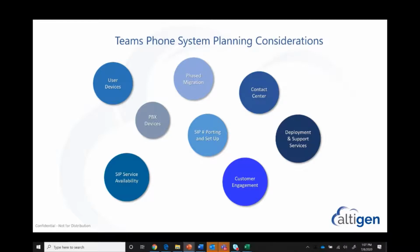These questions range from, what kind of user devices, and Microsoft does a good job of pointing out the devices that are supported in Teams. Many times, if you're coming from a proprietary PBX like a Cisco, Avaya, Siemens, etc., those phones are not going to be supported with Teams. What we've seen is probably 60 to 80% of our customers go with headsets for the users, and some folks do want standalone desktop devices, which can either be a Teams specific desktop phone or a Polycom VVX model. Both will work.